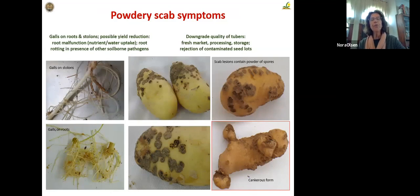It was reported from New Zealand and Australia. However, in Israel, we do not face any yield reduction due to root galling. And also from Washington State, Dennis Johnson reported that there is no yield reduction. However, if other soil-borne pathogens are present, such as, for example, Rhizoctonia solani or Colletotrichum coccodes or nematodes, and root rotting occurs, then it might also lead to yield reduction.